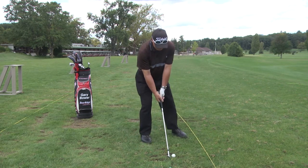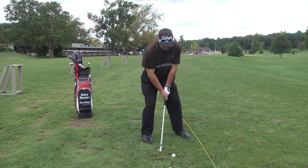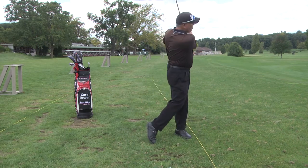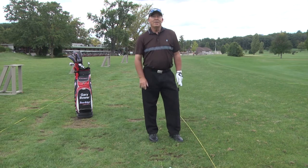Okay, one more shot. Ball back in my stance, hands are under my chin, so my hands are slightly ahead of the ball because the ball's back in your stance. Here we go. And that's how you hit that 50-yard sand wedge. We'll be right back with more golf tips.